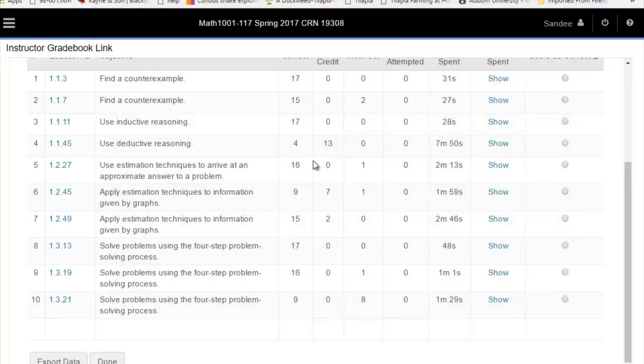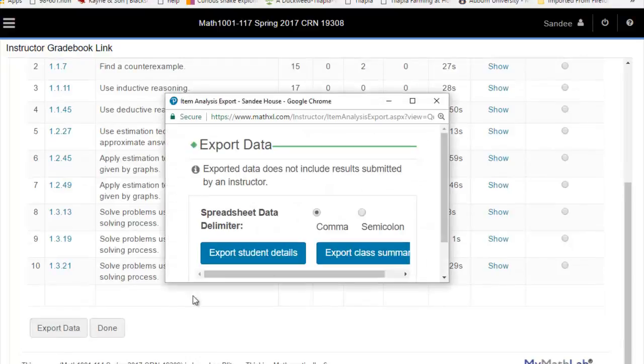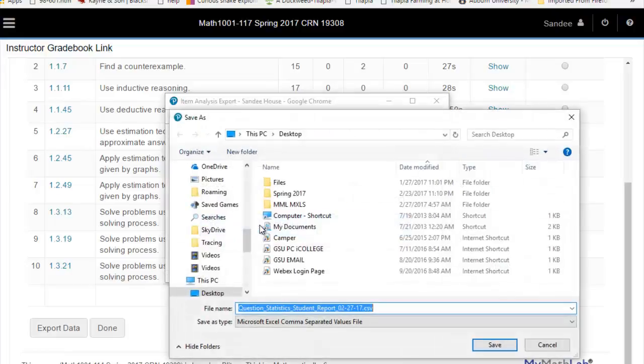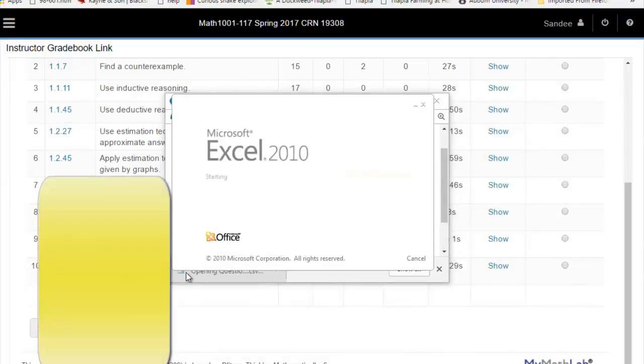Now this is the class aggregated data, but if you export the data at the bottom, you can export this particular spreadsheet showing how your class performed on the objectives, but you can also export the student details. And I'm just going to save this to my desktop. And once it's downloaded, I can open it up.